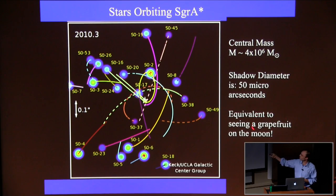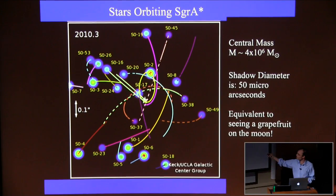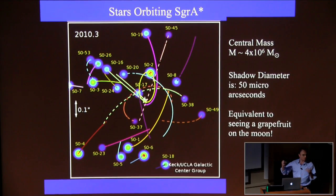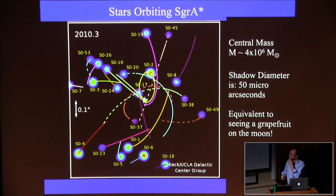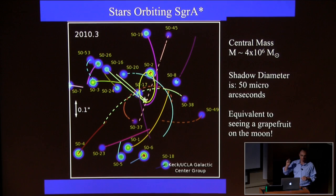And there's so many fruit analogies here. I was just in Hawaii, so maybe it's a rambutan on the moon, or an apple banana, or something like that. But I've also heard that it's equivalent to reading the date on a quarter held up by your friend in Los Angeles if you're in New York, something like that. I think it's about equivalent.